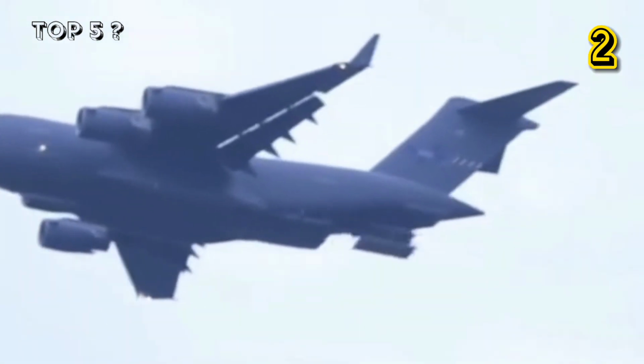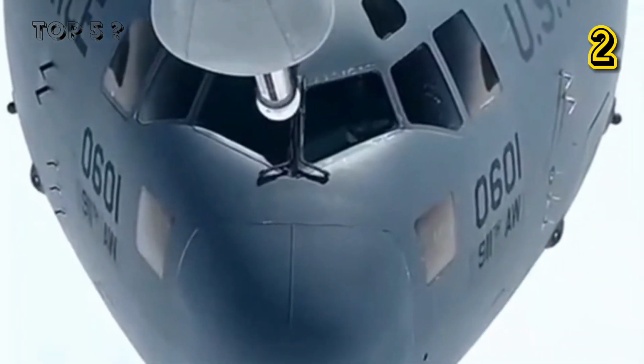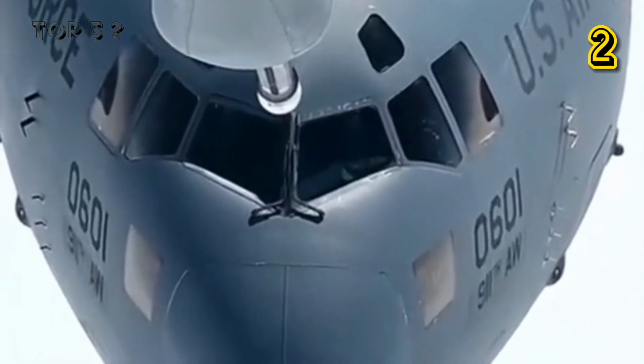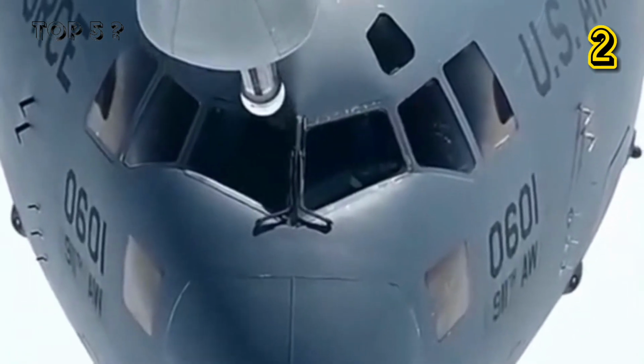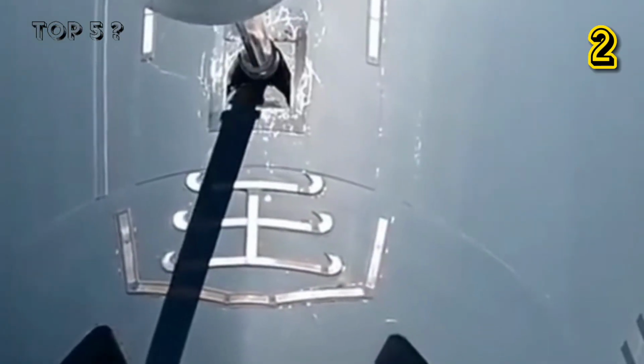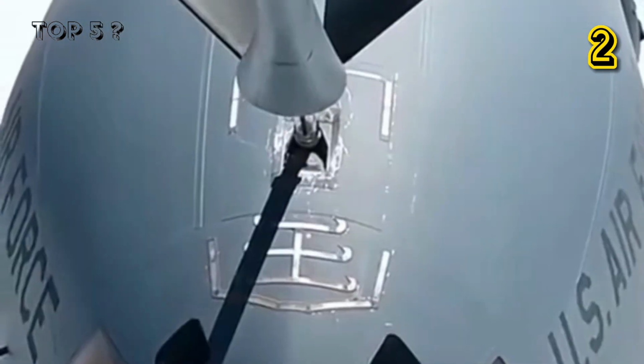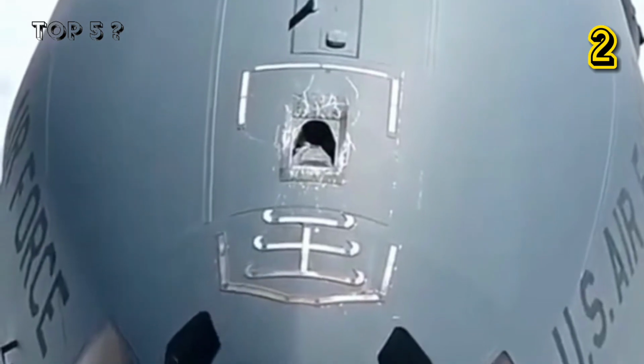In addition, the aircraft can be quickly converted into a flying hospital to provide emergency medical care in remote or disaster-affected areas. The combination of high performance, extended range, and ability to operate in difficult areas makes the Boeing C-17 Globemaster III a valuable tool for the armed forces of various countries in providing vital logistical support in military operations, humanitarian missions, and natural disaster relief.